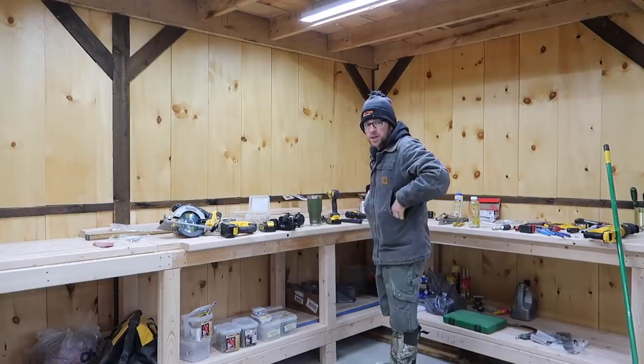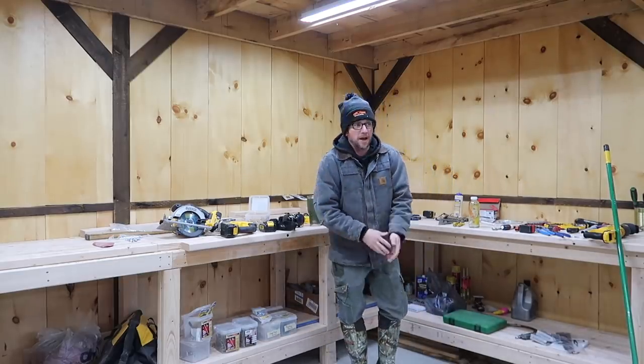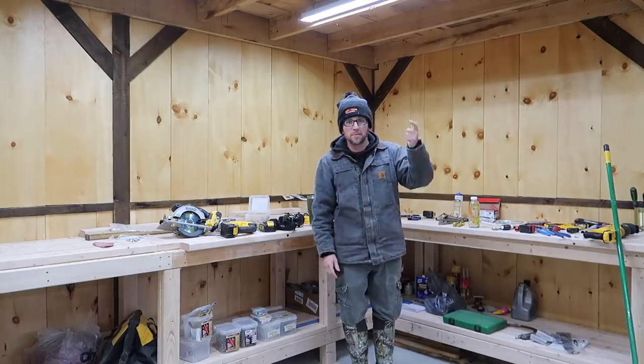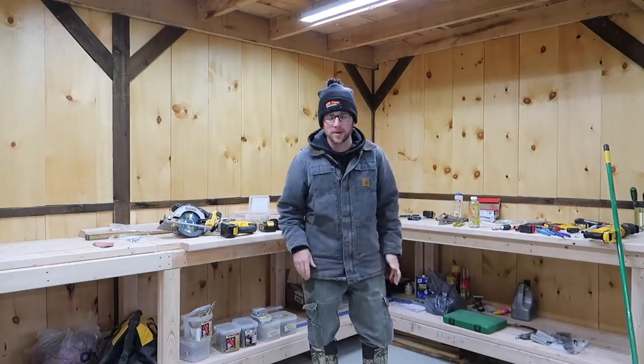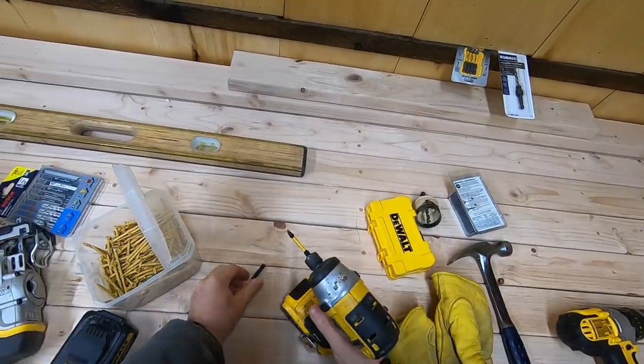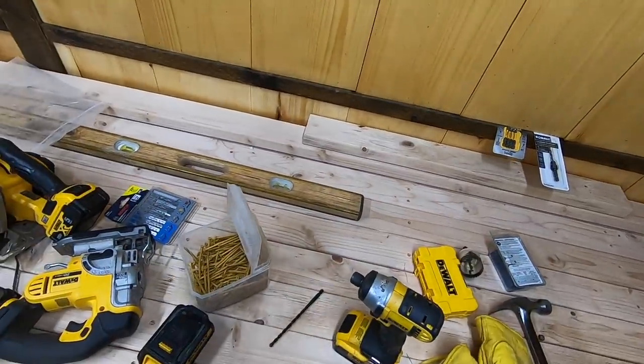I forget how much slower it is building in the wintertime. You're slower, you're dealing with ice, you're dealing with snow, you're coming in and out, you gotta go through the doors because you don't wanna leave your garage door open and heat the outdoors. Such a difference. That being said, this morning I wanna work on the front wall.